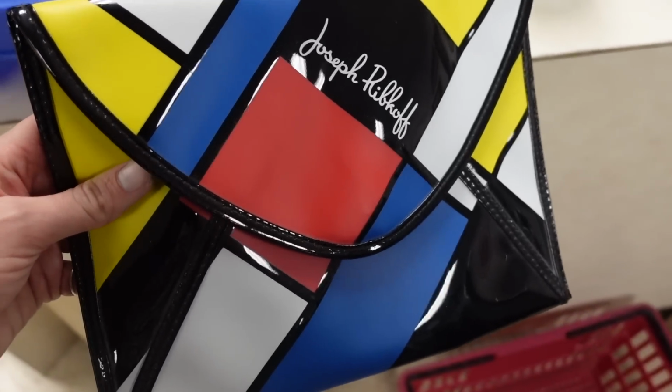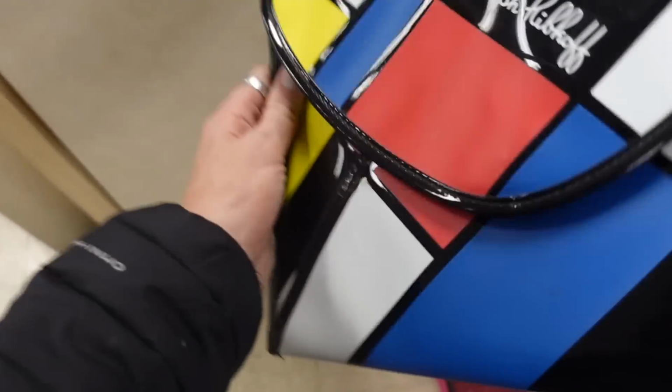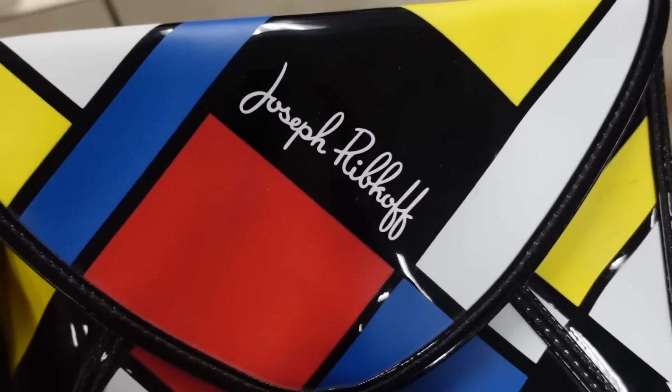And the last thing that I bought was this. It kind of had this pop art look, and I bought it.